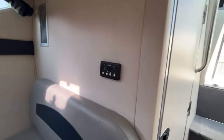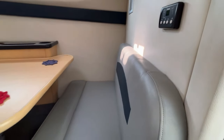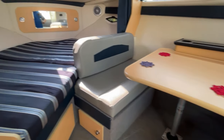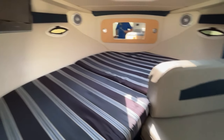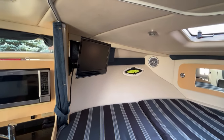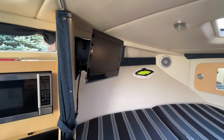Climate controls are found on the bulkhead here in the main dinette. It's also a convertible dinette, which will provide some more lounging space. Forward berth is offset, basically a double. It includes a set of privacy curtains. Good place to lounge, watch television. The television will swivel so that everyone in the cabin can watch.